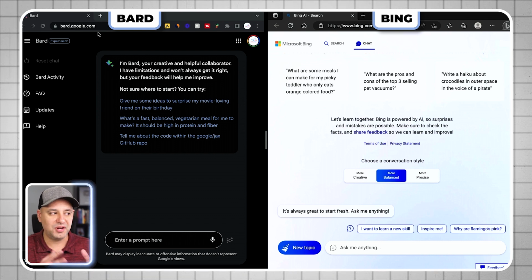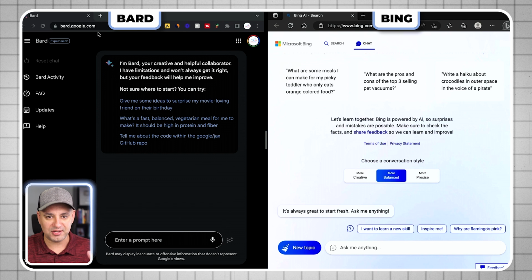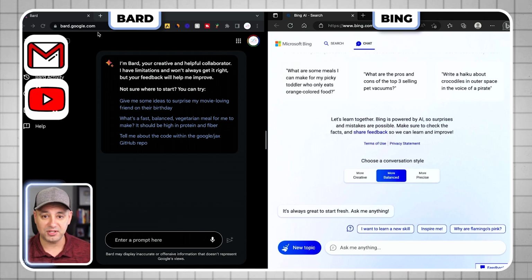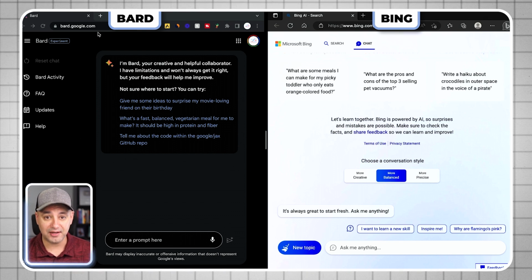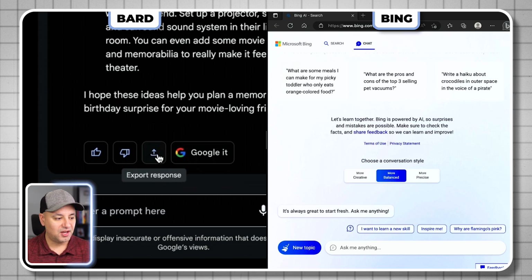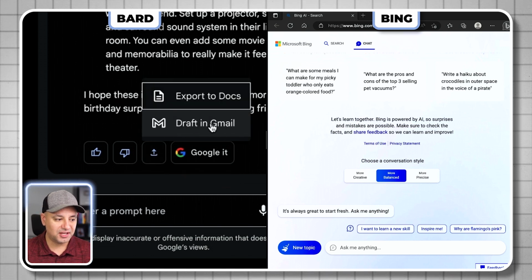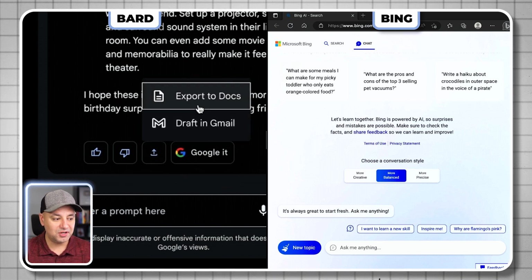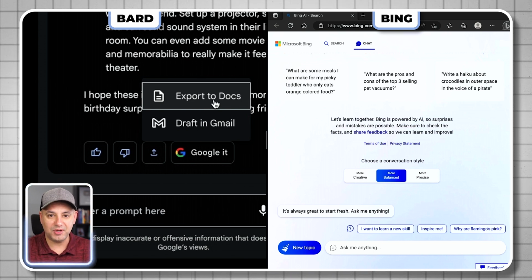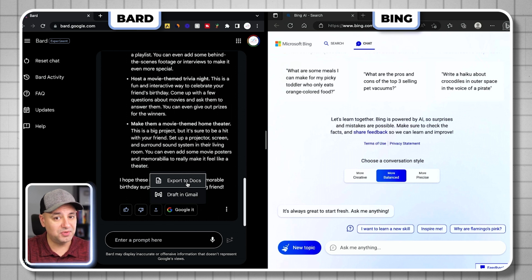And since Google already has all kinds of different products that we all use, like Gmail and YouTube, that makes it really easy for someone to sign into Bard with an existing account. And because of that, I'm just one click away from Googling something, one click away from composing a Gmail email, and one click away from exporting this to Google Docs and saving my work for later. So that's going to be really hard to beat.